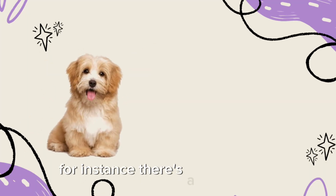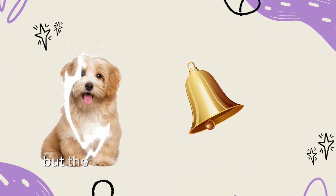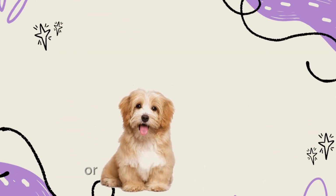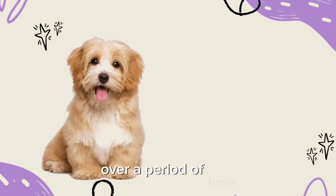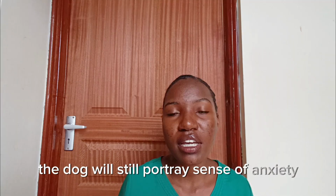For instance, there is a dog and a bell which have no relation whatsoever, but the dog is shocked and it naturally shows signs of anxiety every time it is shocked. If a bell which has no trigger to the dog is introduced during shocking over a period of time, the dog becomes sensitive to the bell. Anytime the bell rings, even without the shock, the dog will still portray signs of anxiety. And that is how triggers start, from a very neutral stimulus to a trigger.